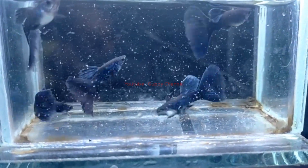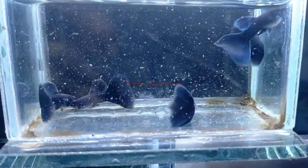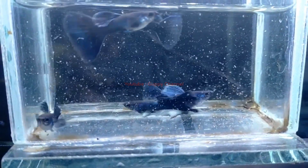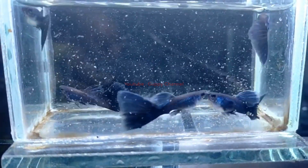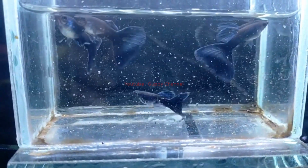Some of the most popular strains include purple, black, red, and green guppies. Most Moscow Guppies, like the black, purple, and green ones, have a blue base color. Mixed color Moscows are more challenging to create, and therefore even more expensive.